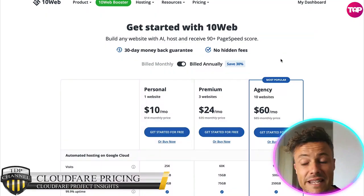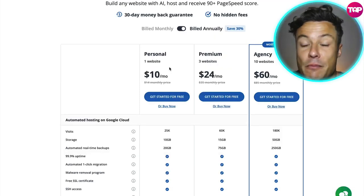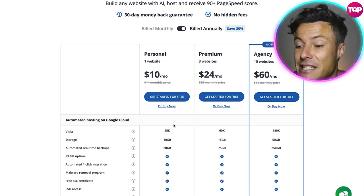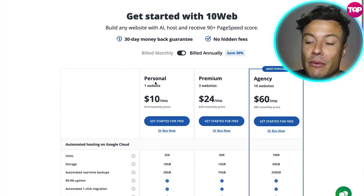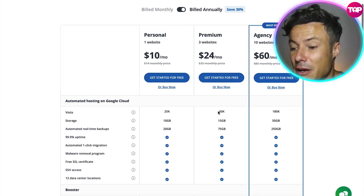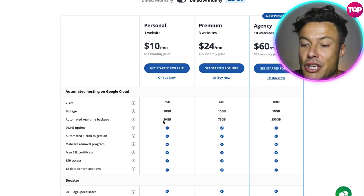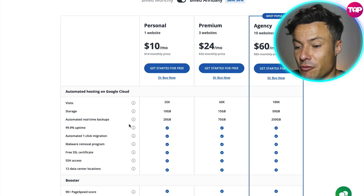So if we jump over to pricing, obviously guys, we've already discussed all of the value that is involved with this particular product. Now for the personal website, which is one website, and that's up to 25,000 visitors, that's going to be $10 per month. If you are billed annually, and we'll look at the bill monthly in just a moment, then you can see scooting across to the premium, which is 3 websites giving you 60,000 visits per month, 15 gigabytes of storage, 75 gigabytes for auto real time. And as we go through the different levels, you get more and more storage, 10 gigabytes on the personal with 20 gigabytes of automated real time backups.